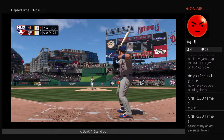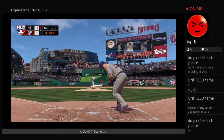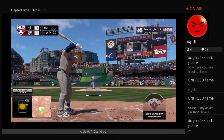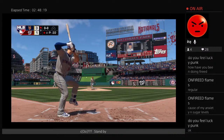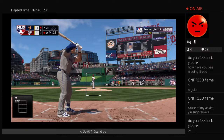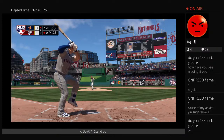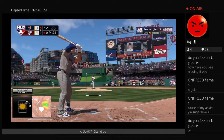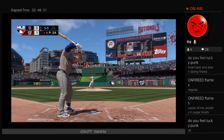The 1-2 is swung on and missed. He got him on strikes. Now to the plate, J.D. Davis. He flew out in his last at-bat. And he straightens him up with a fastball that time. It's ball 1. Wow, fastball up and in. I'm not sure it was intended to be that far up and that far in, but message sent.